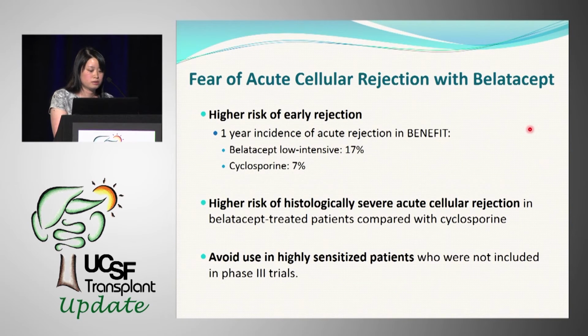They've also noted that the types of rejection for the patients on Belatacept were actually more severe. And so for the Belatacept patients, we don't recommend using Belatacept on patients who are highly sensitized, and those patients were actually not included in the Belatacept trial.